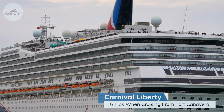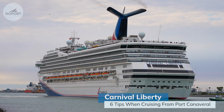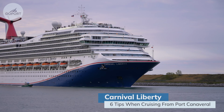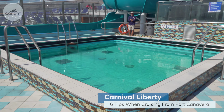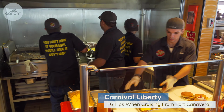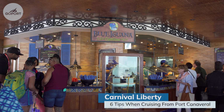Carnival Liberty is a great choice for those seeking a 3-night weekend or 4-night midweek cruise to the fun and sun. Even with less time on board, Carnival Liberty is not short on things to do or eat, with Carnival's most popular offerings like multiple pools, mini golf, and Twister water slide, plus complimentary eats at Guy's Burger Joint, Blue Iguana Cantina, and more.